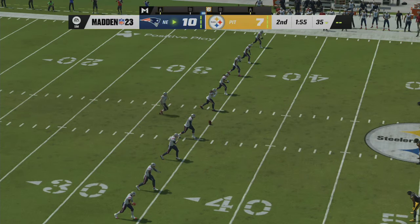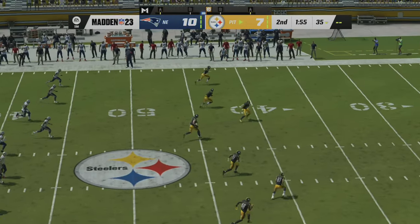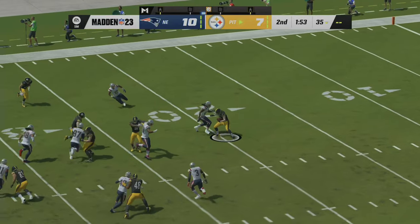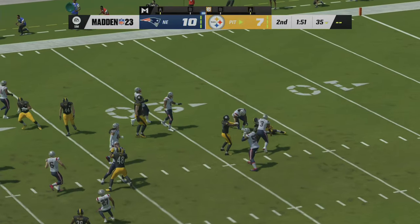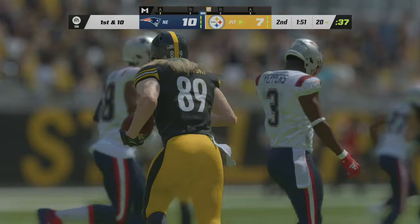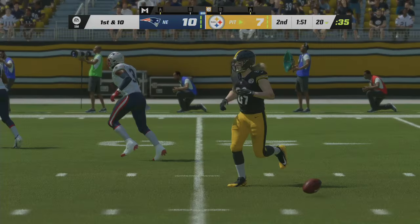Now set to boot it after his guys put six on the board. This one taken just inside the 10. And he'll be brought down right on the chalk of the 20. Pittsburgh's offense now heading back out onto the field.